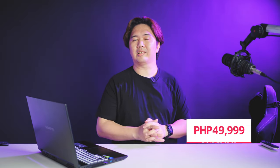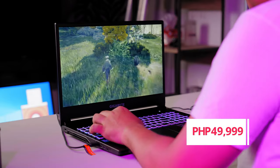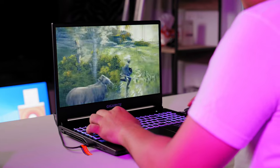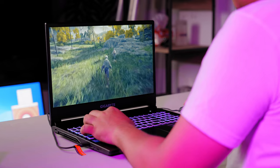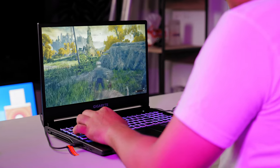At 49,999 pesos, it falls exactly at that price range that a lot of people are willing to fork out on a gaming laptop and still meet the bare minimum of a modern gaming system with its current spec. Let's check out the laptop's looks and design before we proceed to performance.